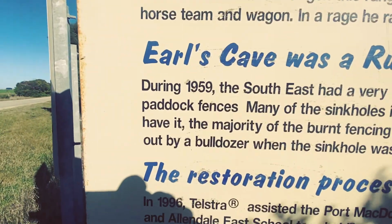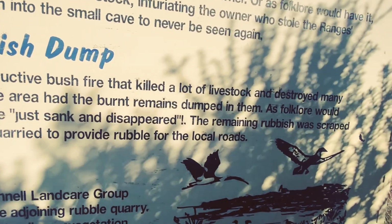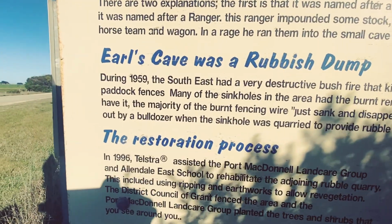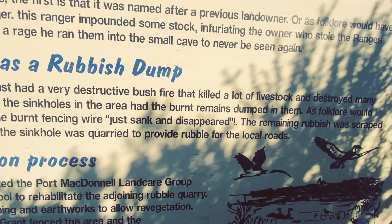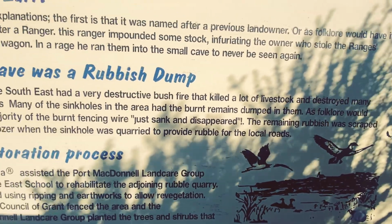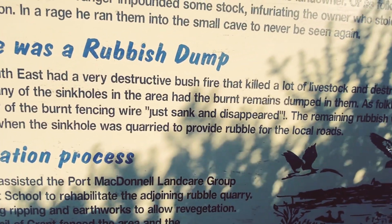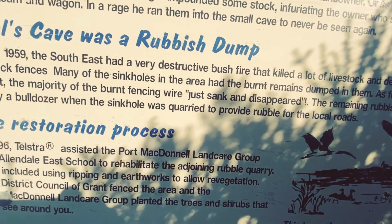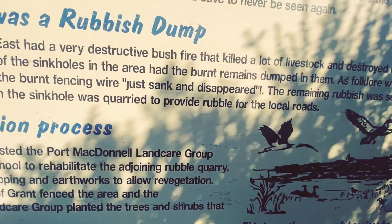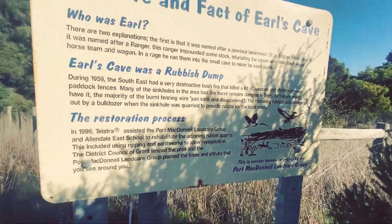During 1959, the southeast had a very destructive bushfire that killed a lot of livestock and destroyed many paddock fences. The sinkhole area had the burnt remains dumped in them. As folklore would have it, the majority of the burnt fencing wire just sank and disappeared. The remaining rubbish was scraped out by a bulldozer when the sinkhole was quarried to provide rubble for the local roads. You can't really read that because it's half in shade.